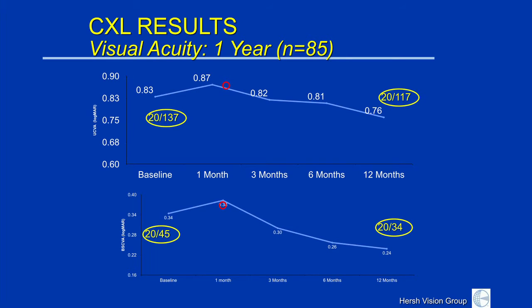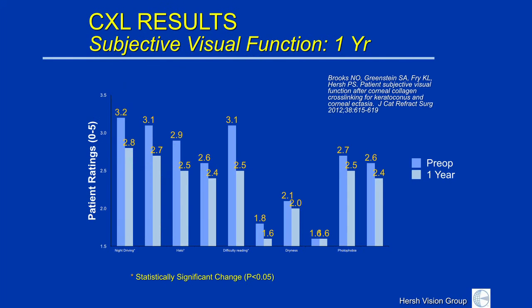In our patients, we administered visual satisfaction charts before and after the procedure. Asking a bunch of questions: how's your reading, how's your driving, do you get glare, do you get double vision? And again, in general, in cross-linking, there's a slight improvement.